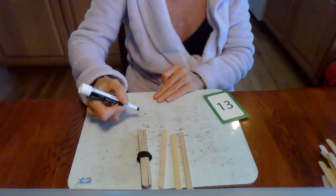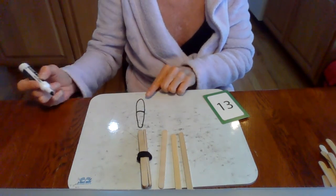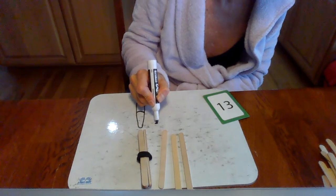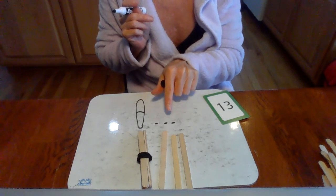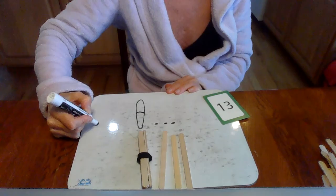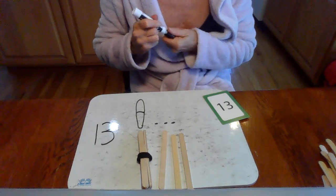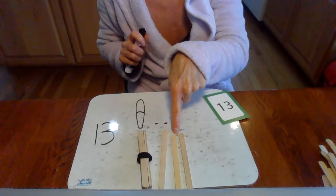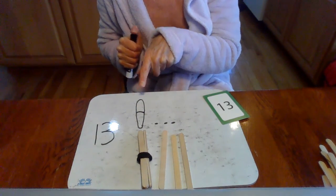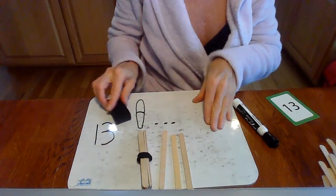Now, if I didn't have my bundles and sticks, I could just draw. That looks like 1 bundle. And then I could just do 11, 12, 13. I could draw 3 dots. And then also, why don't I go ahead and practice writing the number 13. So look, this is what the number 13 looks like. This is what the number 13 means with bundles and sticks. And this is what the number 13 means if I use drawings. Nicely done. And I'm going to go ahead and erase, and we'll go to our next number.